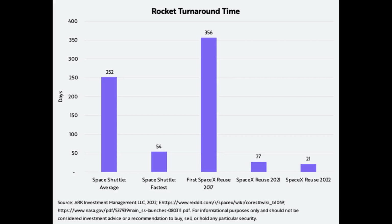Overview of the project. Objective. The primary objective of this project is to develop reusable rocket technology that can significantly reduce the cost of launching payloads into space. By enhancing launch efficiency, the project aims to make space access more viable for a broader range of customers, including commercial enterprises and government agencies.